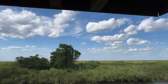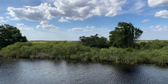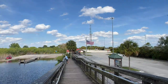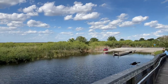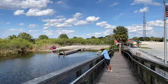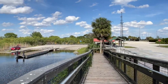Wow, here comes a boat. Let's wait and see what the airboat's going to do. Oh, it's turning. So guys, I don't know if there are any alligators at the other side. But there's another area of the Everglades where the viewing platform is divided by the highway, and we're going to go on the other side and see if we spot anything there as well.